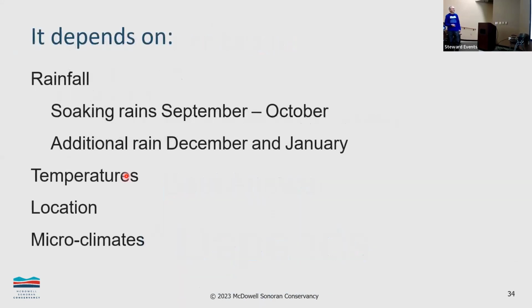Now, rainfall, yes, very important. We need some rain, and we've had proper rainfall this year. So if it didn't get too cold, we should have some pretty spectacular wildflowers. And there are a bunch of hikes scheduled to the McDowell, and you can check the website.